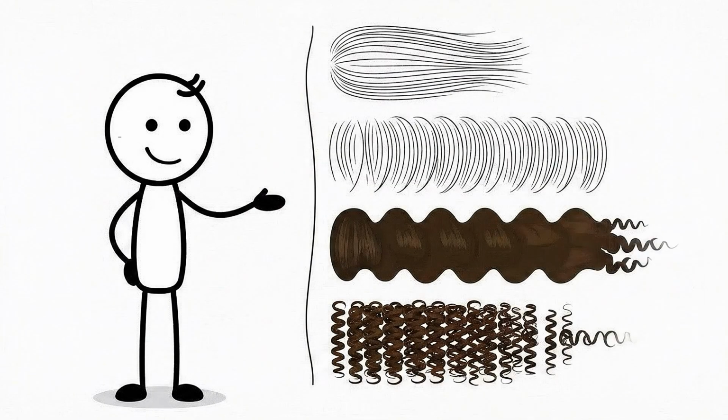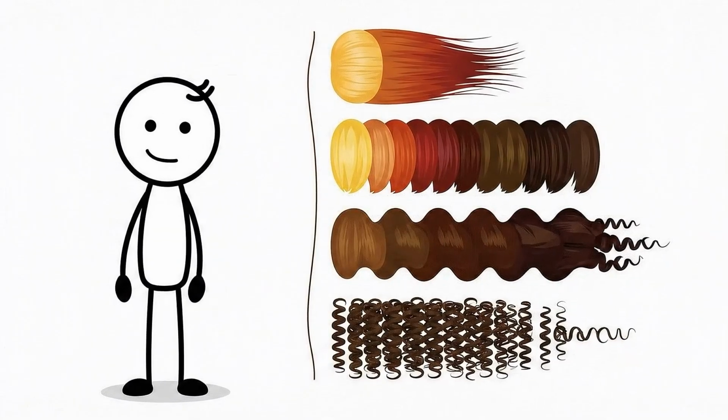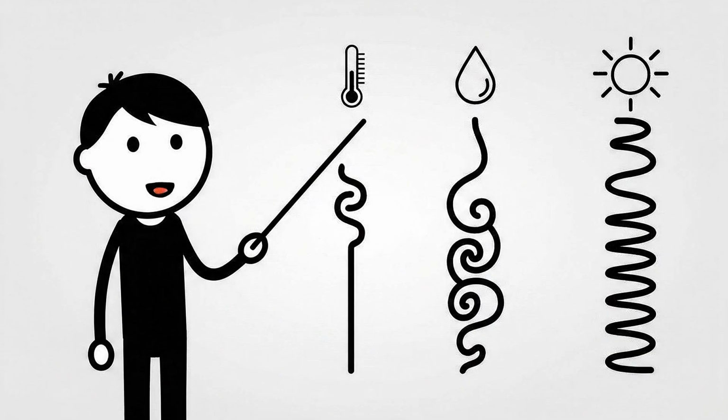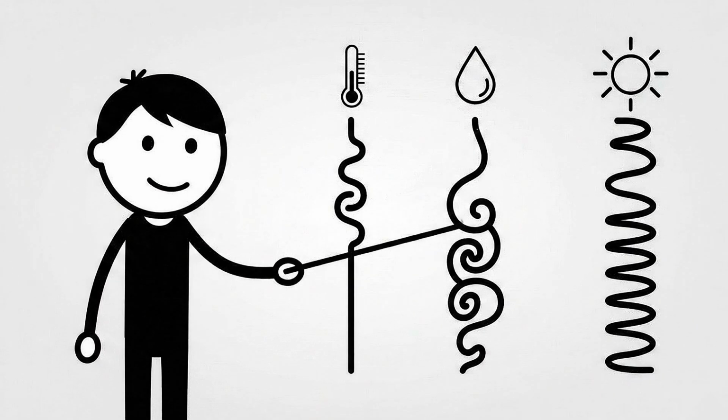European hair shows the widest variation in both color and texture, from fine and straight to wavy or curly, reflecting centuries of migration and interbreeding between diverse populations. Each structural trait carries subtle adaptive value. Curl patterns regulate temperature and moisture.